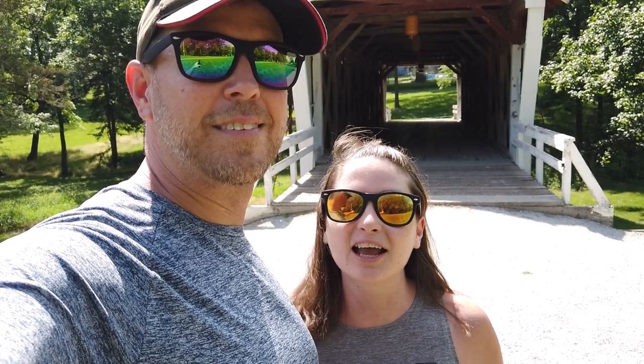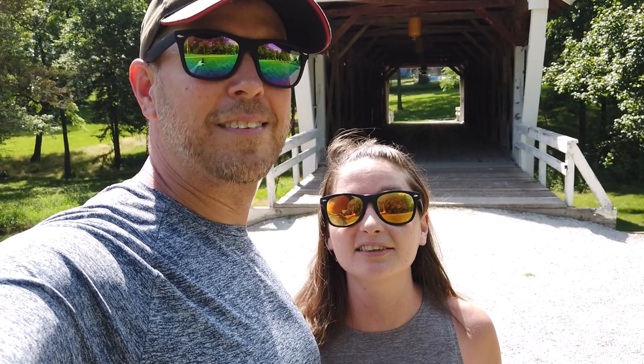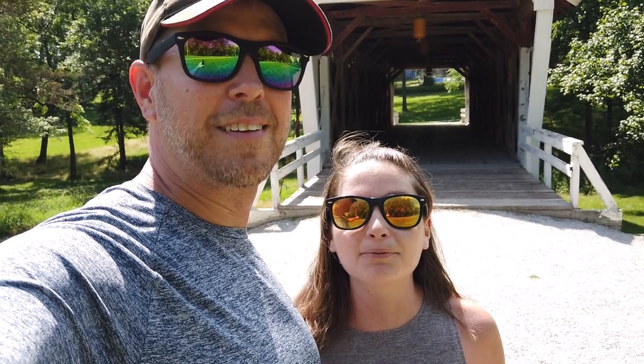Okay, well, we're standing right in front of the Cutler Donahue Bridge. This is actually one of the six originals. There was actually 19, but six of them remain here in Madison County, which actually makes Madison County the bridge capital of Iowa. So I found that pretty interesting.